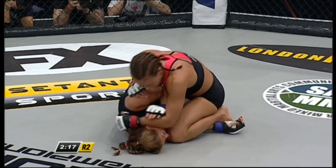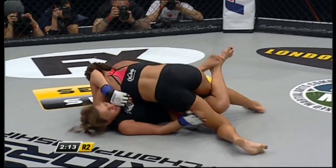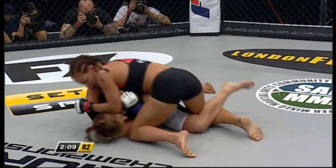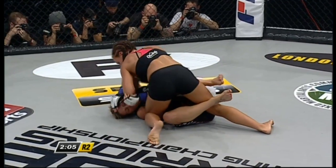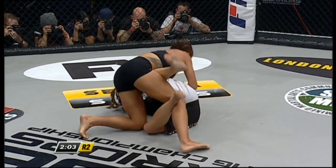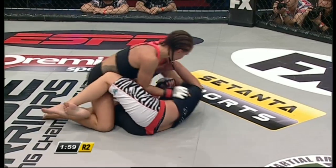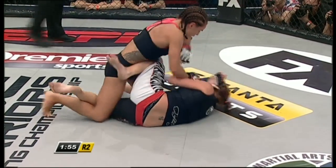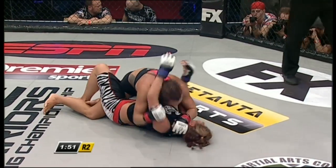Past the halfway point in this first round, and some elbows coming in from the Swede now. They're going to control this half-guard position. Again, Delaney working that knee shield, looking to create a bit of space. Very high hips from Lansberg. Landing those strikes from the top position.